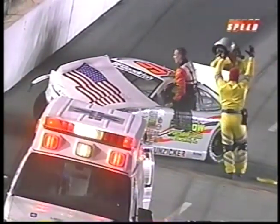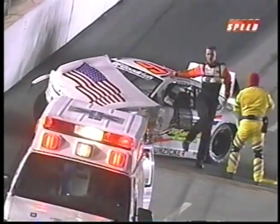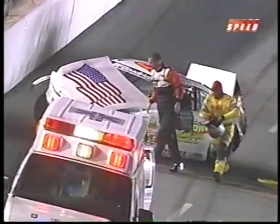You know, I'm really impressed with ASA on the super speedway, but the one bad thing that can happen is this right here. His car is destroyed. Well, let's check in with Ken Stout.